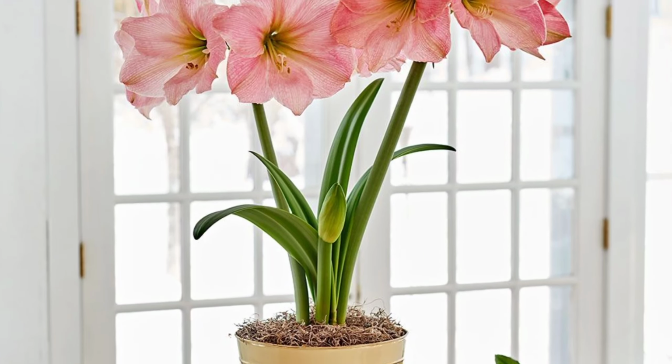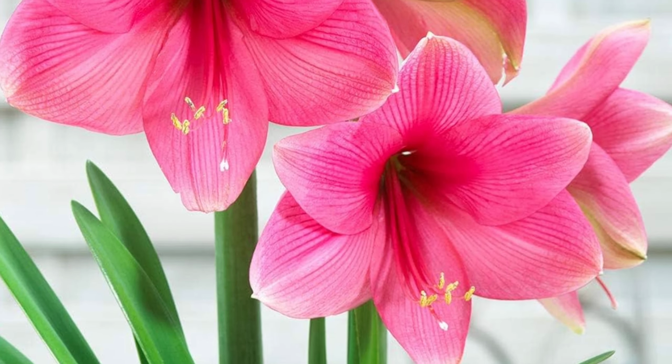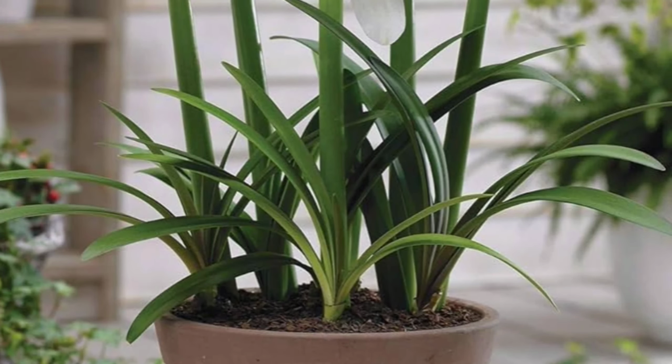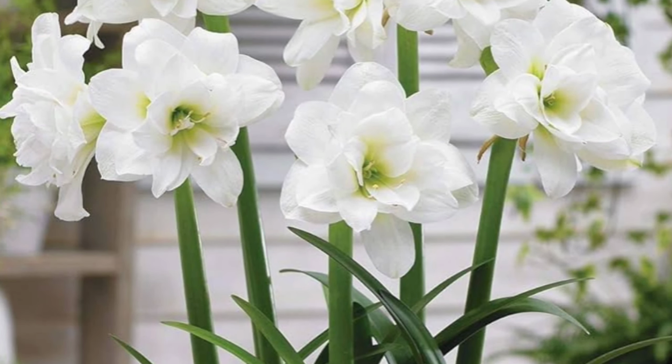Water sparingly until shoots appear, then water when the top inch of soil is dry. Rotate the pot occasionally for even growth. With proper care, Amaryllis can produce striking flowers, brightening your home during the winter months.